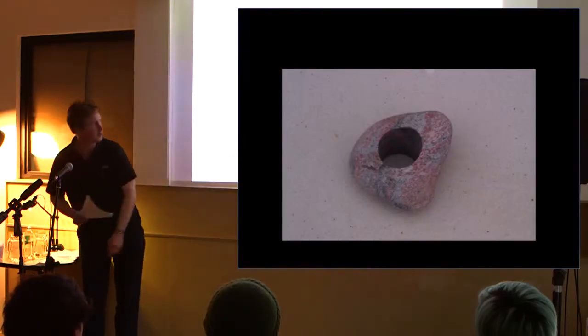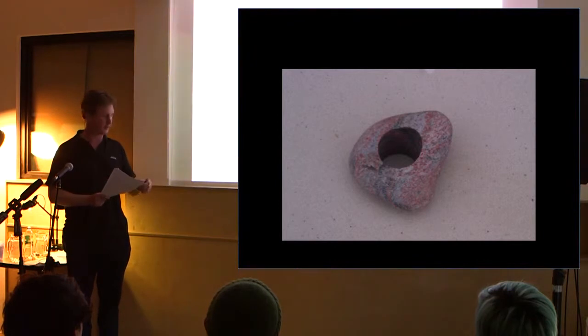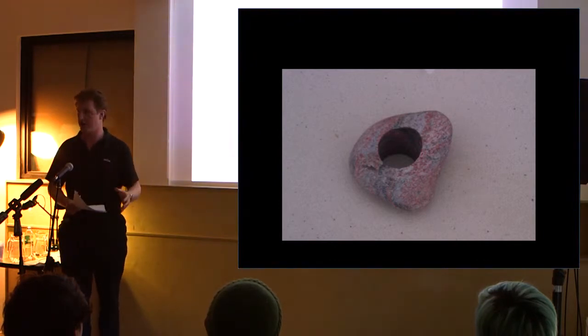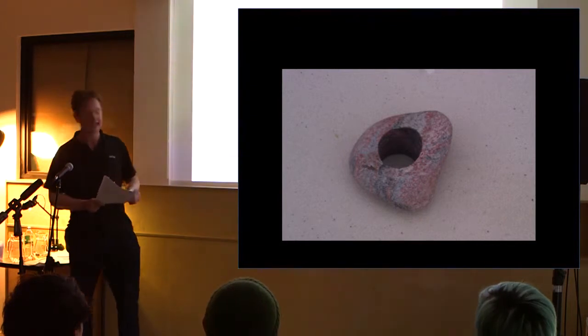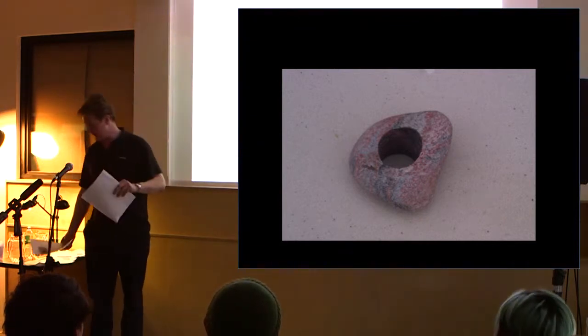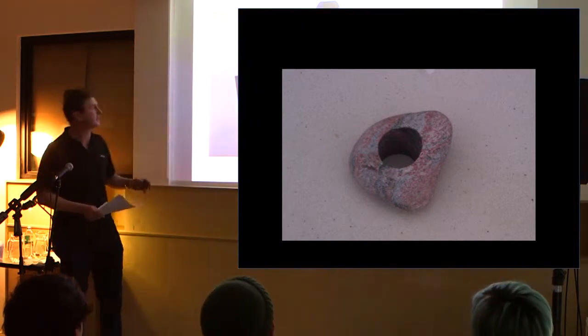This is one of our more unusual jobs. I was going to try and make a joke about building a stone circle for someone and getting the wrong end of the stick. Couldn't quite work it out, but in the background, that's a candlestick holder. That's basically a pebble from a beach, and we cut a hole in it.